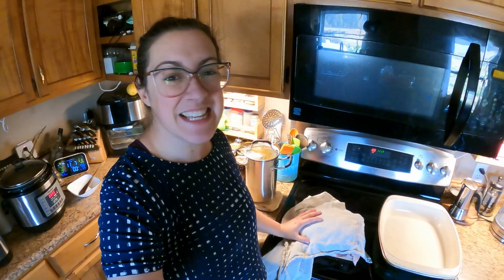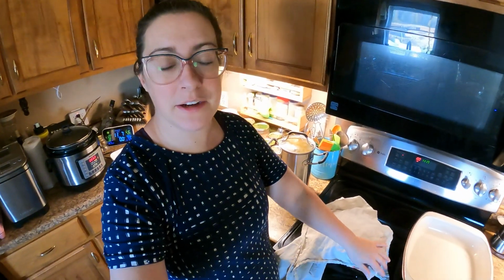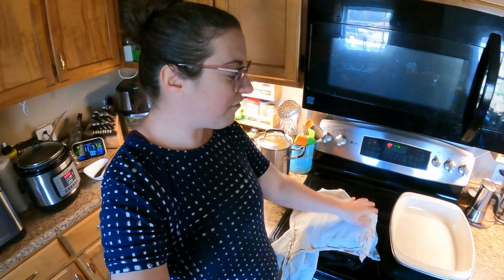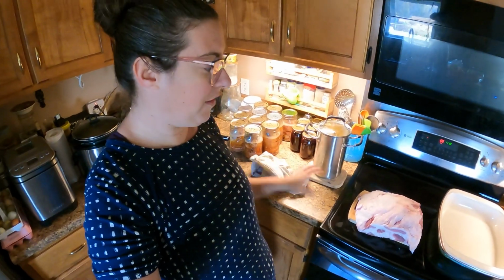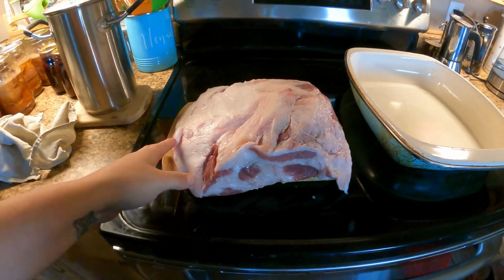I did trim off some of it in order to put in our lard pot over there, because Kunekunes are technically a lard pig. You get lots and lots of lard off of a Kunekune. And so there was way more on there than really needed to be on there. But I did want to leave quite a bit of fat on there. This is going to melt down into the meat and make it super tasty.